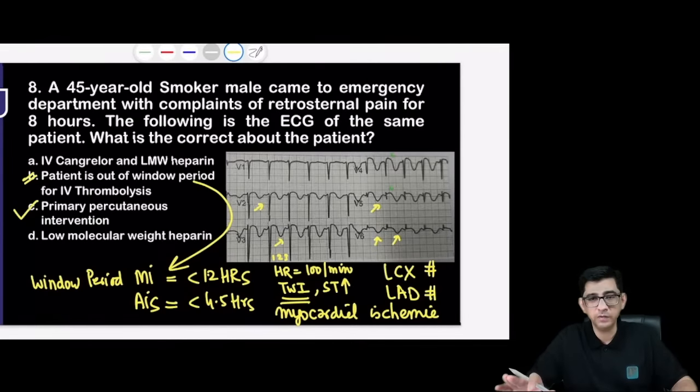Thrombolysis is done only in case of ST elevation MI. It's not done in non-ST elevation MI. It's not done in cases of unstable angina.